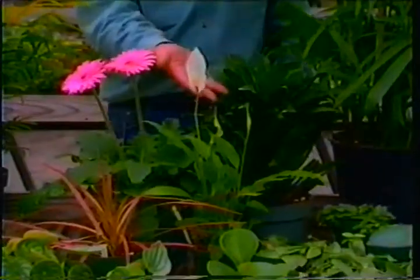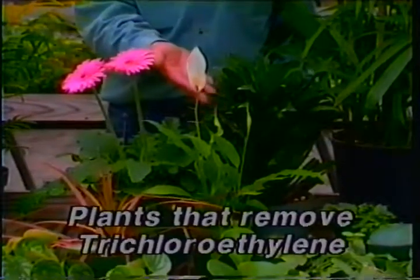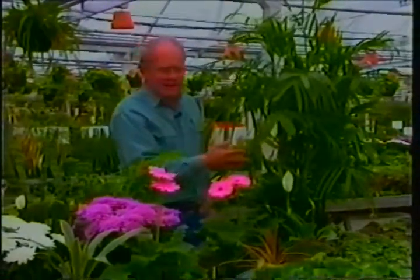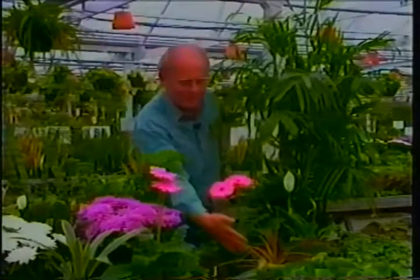So what I've done today is to put together three groups of plants that help purify the air. Now, for example, this group here is to remove the trichloroethylene from the air. And first of all, this huge plant here is the bamboo palm. I want you to notice that in these groupings, I've selected different sized plants. So it's the different types of plants you can select depending upon the budget you have to work with, whether they be the real small ones or the great big ones.